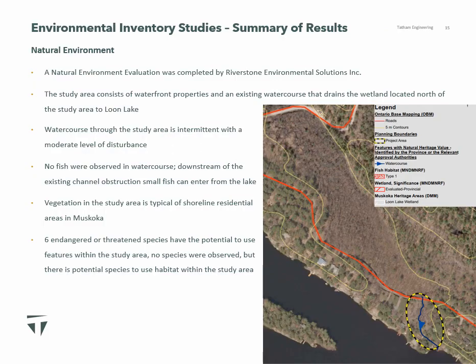A natural environment evaluation was completed by Riverstone Environmental Solutions. The watercourse in the study area is considered intermittent with a moderate level of disturbance. There were no fish observed in the watercourse, but there is potential for fish to enter the watercourse from Loon Lake. The vegetation within the study area is typical of cottage residential areas in the Muskokas, and 6 endangered or threatened species have the potential to utilize habitat located within the study area.